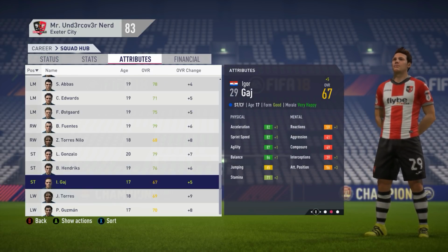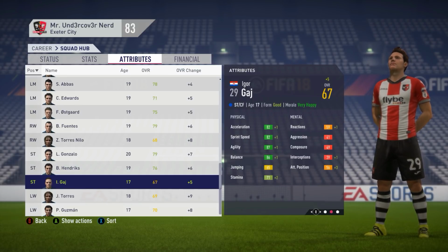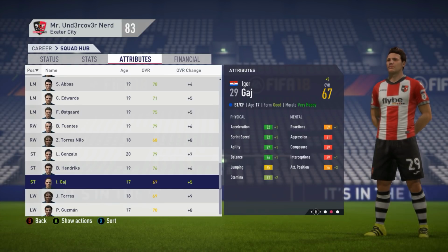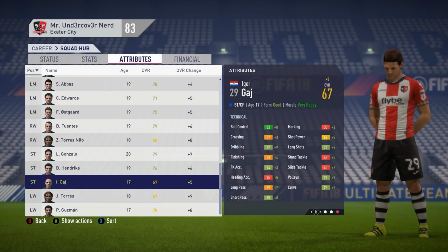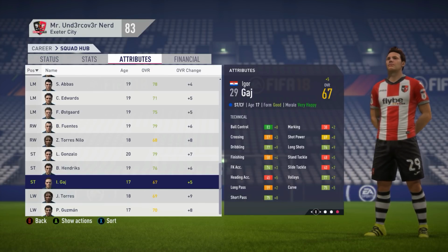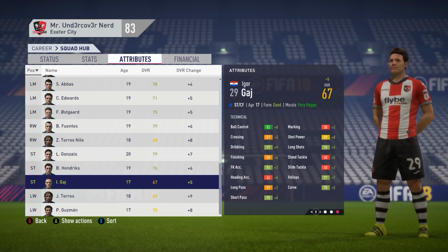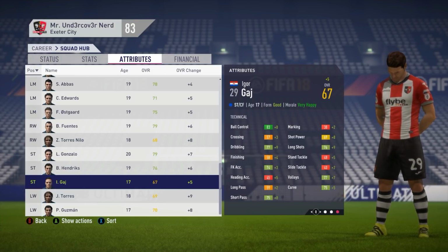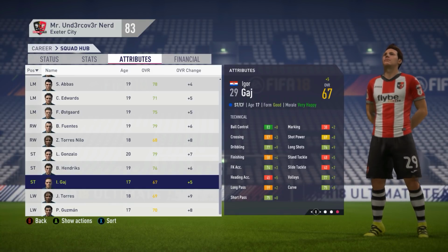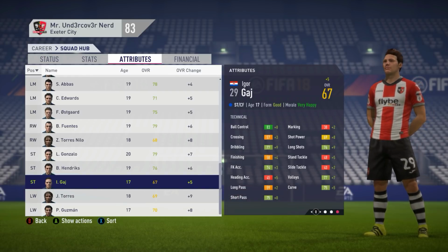Looking at his stats, and we know he's got good physical stats, not too much in the way of changing there. Nothing that makes you think, wow, it's going to make him an amazing player. The technical stats, on the other hand, a lot of improvement here. The ball control up by 8, dribbling up by 9, which is really, really good for a striker. Again, he's got really good free kick accuracy. The finishing shocking at 58. Good at short passing, good long shots, good volleys and curves.